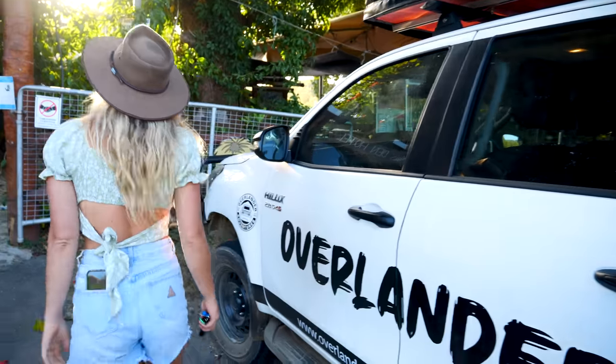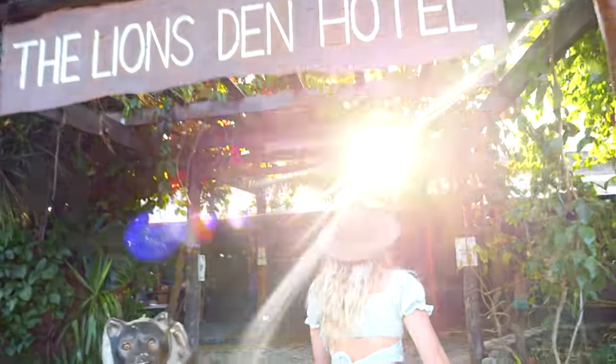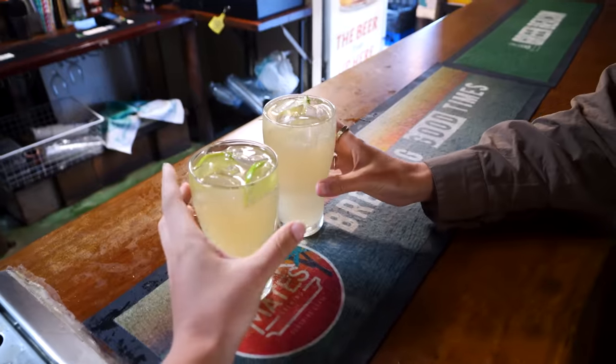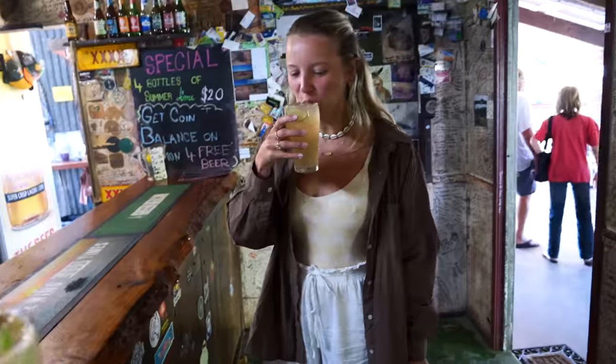Just like the pot of gold at the end of the rainbow, the historic Lion's Den Hotel and Pub is located at the end of the Bloomfield Track, waiting to crack open a cold one. The pub also offers great tucker, live music on Sundays, and there's campgrounds on site.